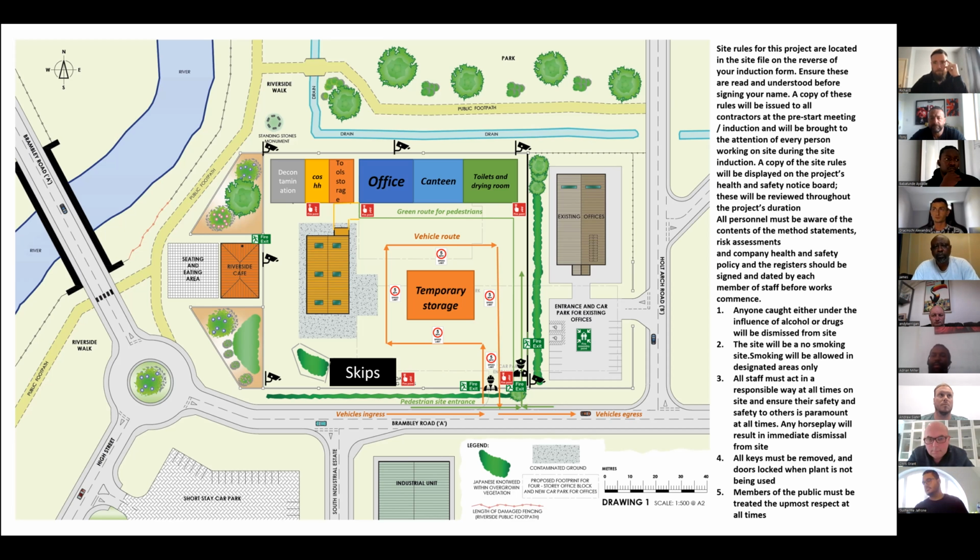A copy of the site rules will be displayed on the project's health and safety notice board, if you're wondering. These will be reviewed throughout the project's duration. Every worker must be aware of the contents of the method statement and the risk assessment, and also the company health and safety policy. All registers should be signed and dated by each member of staff before work commences. Now, I'm going to talk you through a couple of site rules we've got.